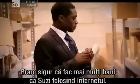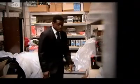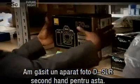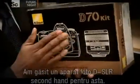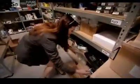I was now certain I'd make more money than Susie using the web, and I had another plan, selling photos. And to take them, I found a great second-hand digital SLR. Meanwhile, I'd found some really old tech. Ooh, a little gold mine.